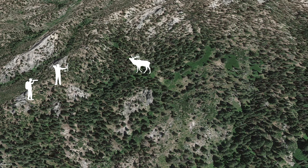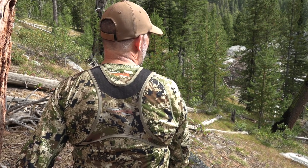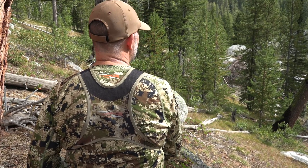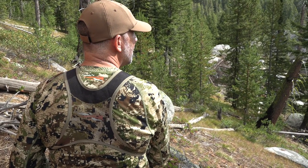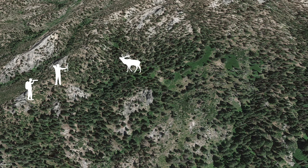The herd bull had moved down the hillside and was now in the bottom of the draw. He stayed in the bottom for several minutes and was quite vocal, but he wasn't comfortable coming up that rocky face to our calls. As he retreated and went back up the hillside toward his cows, we decided to circle around and try to get above the elk to get the wind in our favor.